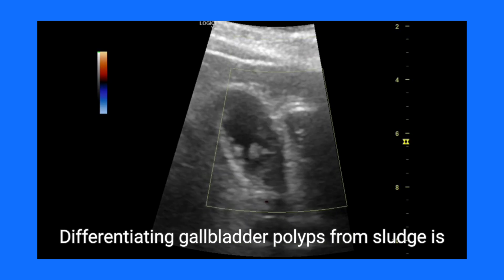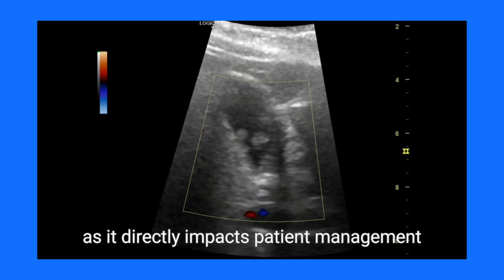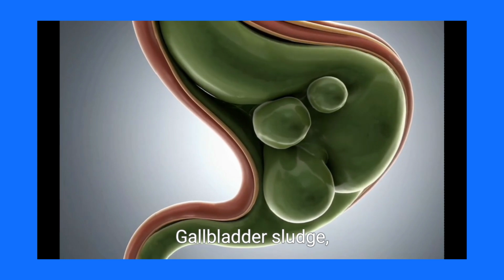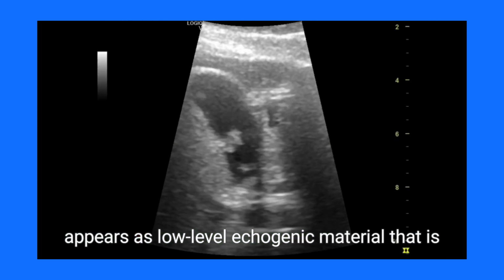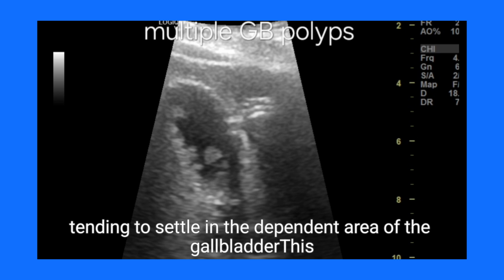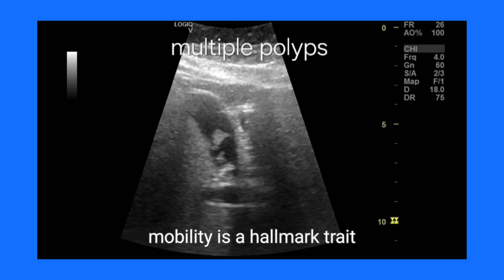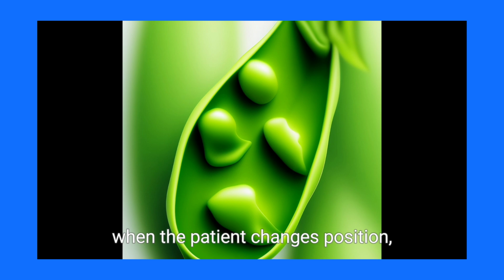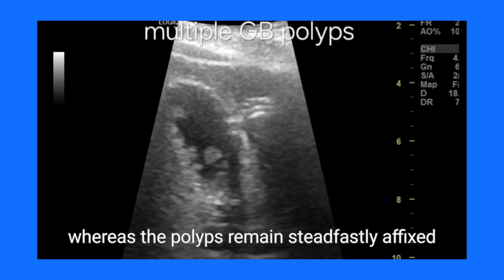Differentiating gallbladder polyps from sludge is essential in clinical practice, as it directly impacts patient management. Gallbladder sludge, distinct from polyps, appears as low-level echogenic material that is mobile, tending to settle in the dependent area of the gallbladder. This mobility is a hallmark trait. When the patient changes position, the sludge shifts, whereas the polyps remain steadfastly affixed.